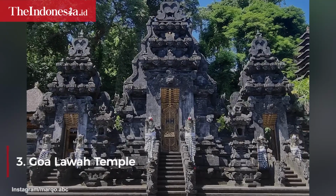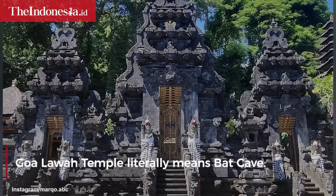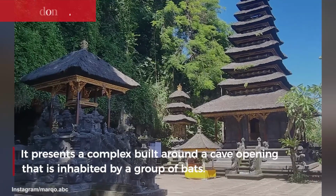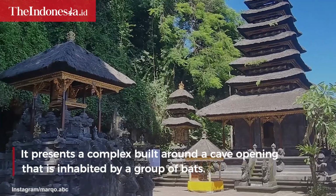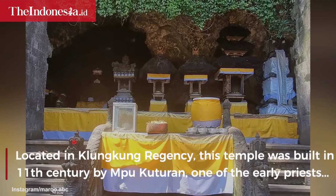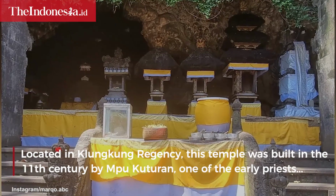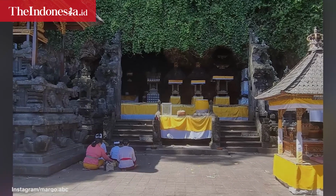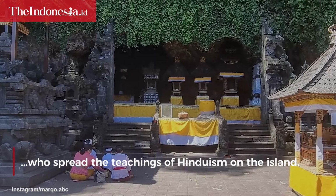Goa Laa Temple. Goa Laa Temple literally means bat cave. It presents a complex built around a cave opening that is inhabited by a group of bats. Located in Klungkung Regency, this temple was built in the 11th century by Pu Kuturin, one of the early priests who spread the teachings of Hinduism on the island.